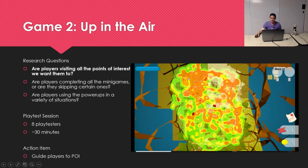Let's see if it gives me my mouse. So the players enter the map from up here at the top, and as you can kind of see at the top here, they're spending a lot of time in this initial carnival area, and there's a lot of time spent over in the western area over here.